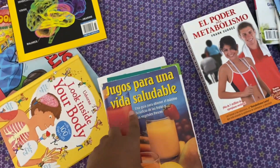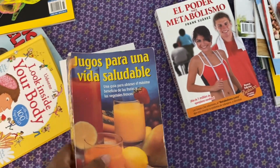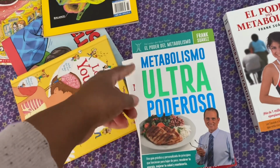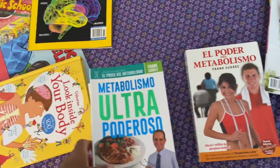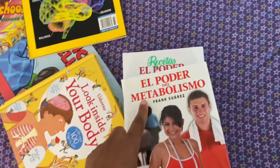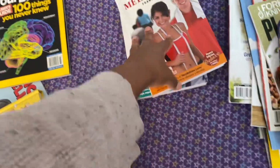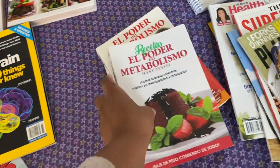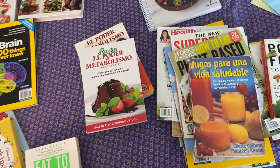This one is called Jugos para una vida saludable, Juicing for a healthy life, for a healthy lifestyle. This one is Metabolismo Ultrapoderoso, Metabolism Ultra Powerful. And this one is The Power of Metabolism, El Poder del Metabolismo. And these are by Frank Suarez. And then this one is Recetas del Poder del Metabolismo. These are recipes for the power of metabolism.